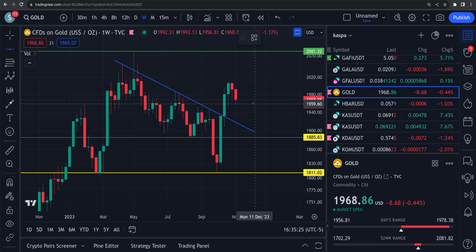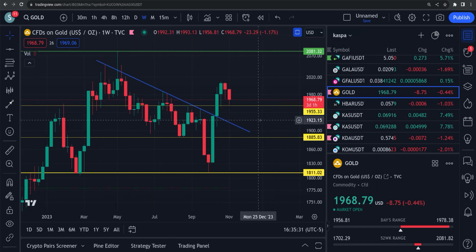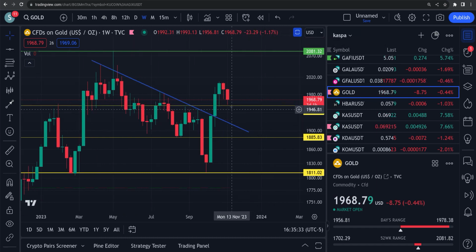All right, it has stopped right at this level right there. Okay, so is it going to pull down any further? Possibly. Could pull right back down. Let's take a look here because we have some RSIs getting pretty high. We have a level.